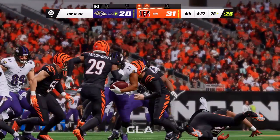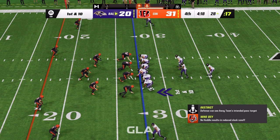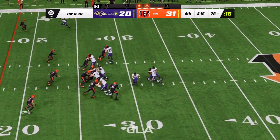You're right. They did pick up the 1st down there, but as you mentioned, they have to pick up the pace now because it's a 2-possession game. They've got to get there twice to make sure they have a chance to win.